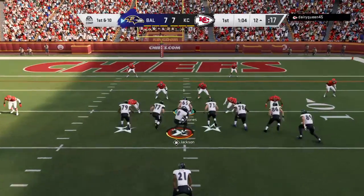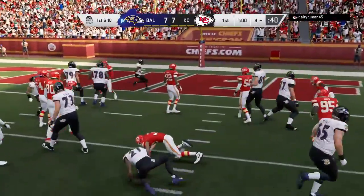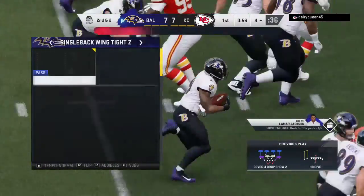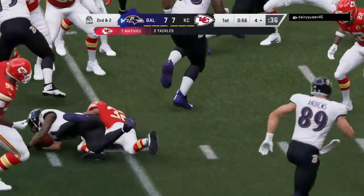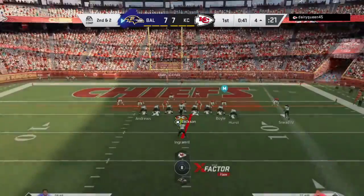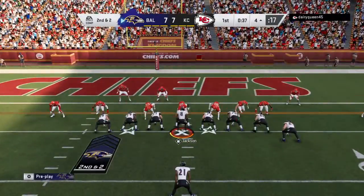So how about this for field position after the big play? Inside the 15 now as they come up on 1st and 10. And the result here, a pickup of 8. Leaves them with 2 to go on second down. 8 yards on the pickup, and now they'll have some options on second and short. 8 yards the tally on that first down run. Here's 2nd and 2.